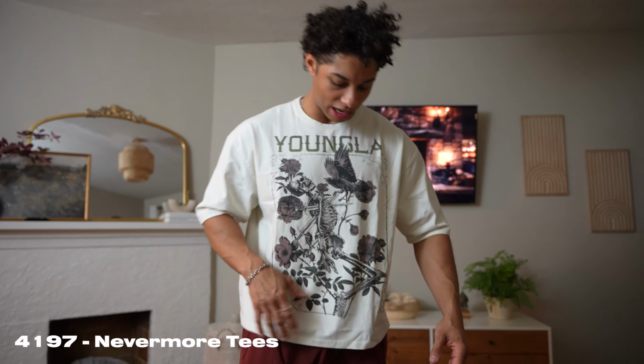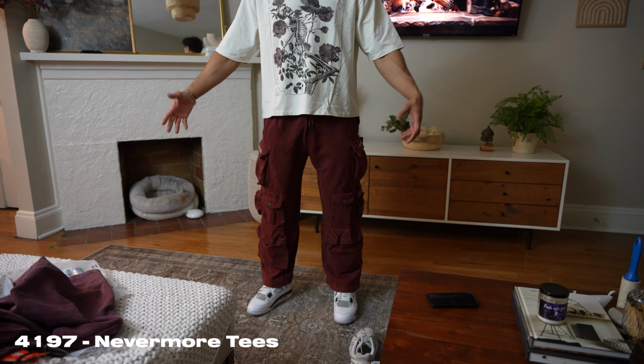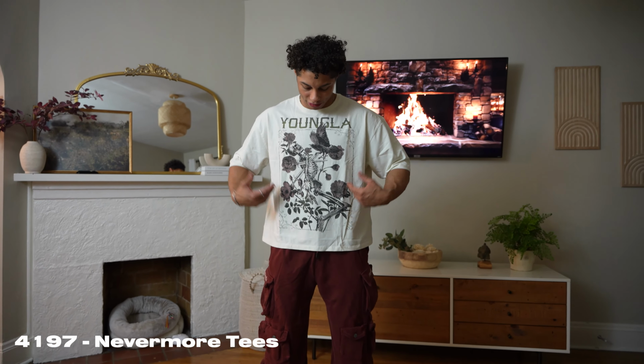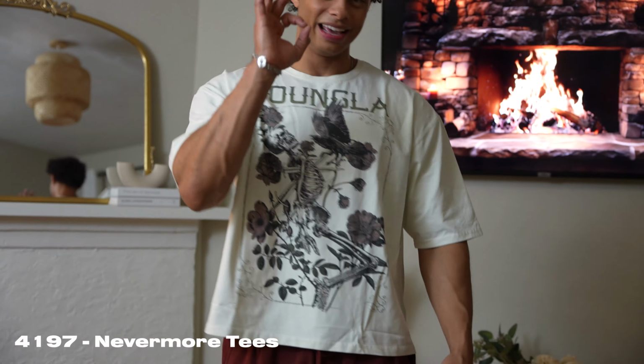So this is a double XL. You could get this in a size small if you want to fit a bit tighter, but I like the bigger fits on most of my clothes, so this double XL fits really well for me. And again, the color combination or contrast with the burgundy sweats is just pure class.